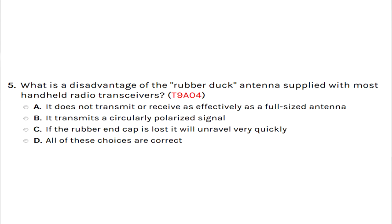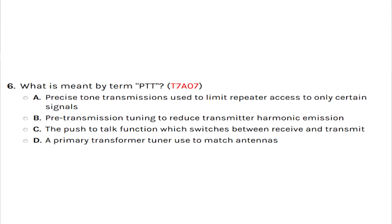Okay. Six, what is meant by the term PTT? A, precise tone transmissions used to limit repeater access to only certain signals. B, pre-transmission tuning to reduce transmitter harmonic emission. C, the push-to-talk function which switches between receive and transmit. Or D, a primary transformer tuner used to match antennas.